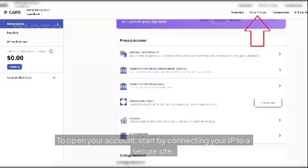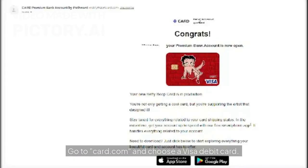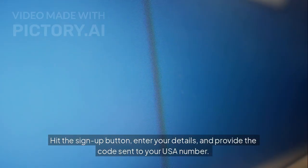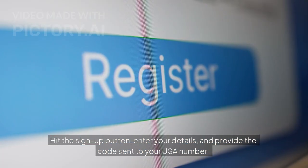To open your account, start by connecting your IP to a secure site. Go to card.com and choose a Visa debit card. Hit the Sign Up button, enter your details, and provide the code sent to your USA number.